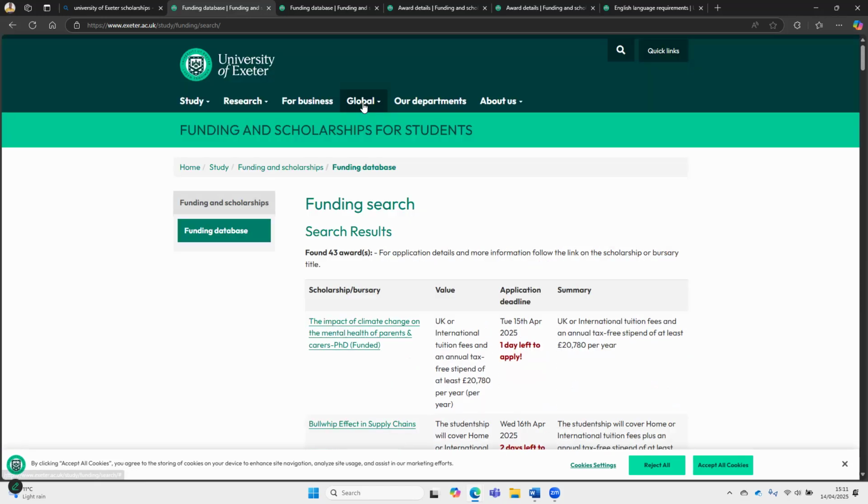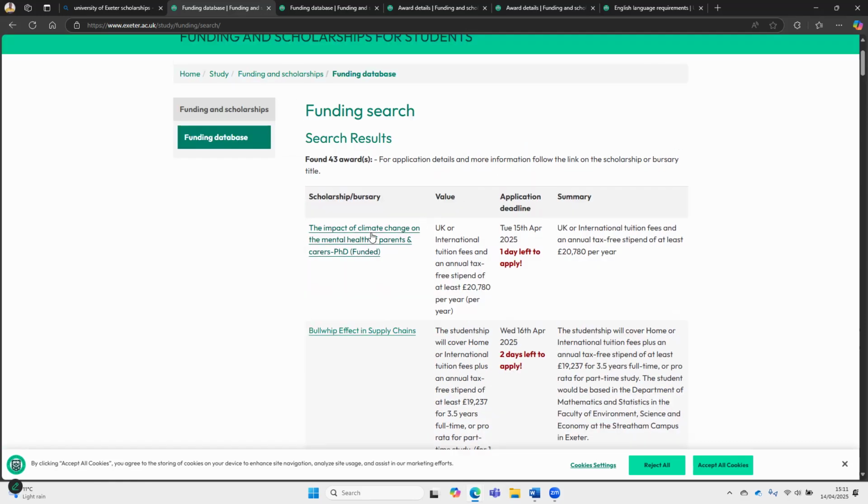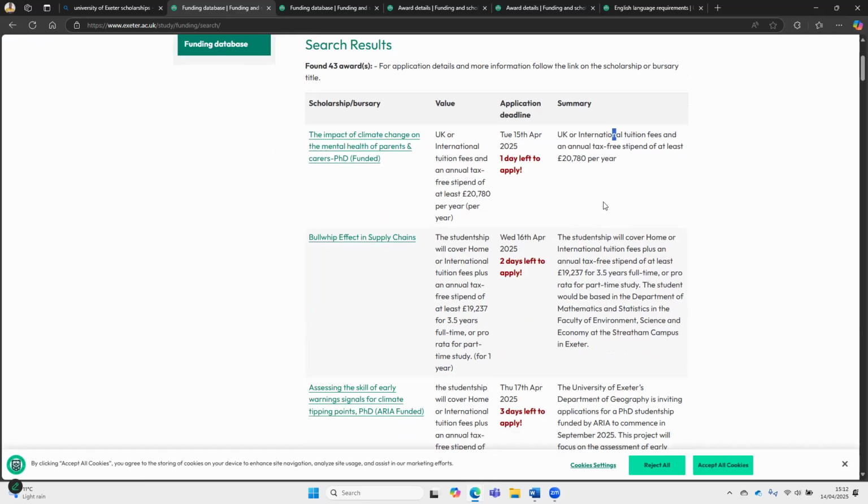And that brings us to this page. And as you can see, 1 day left, 2 days left to apply, 1 day left to apply, 3 days left to apply. So which means if any of these applies to you, if you're interested in any of these, please apply as soon as possible. This particular one is on climate change. It is funded and it is UK. Now, the value of this is UK or international tuition fees, and you have an annual tax-free stipend of at least 20 grand. This is good stuff. So if this applies to you, you can apply to this scholarship.